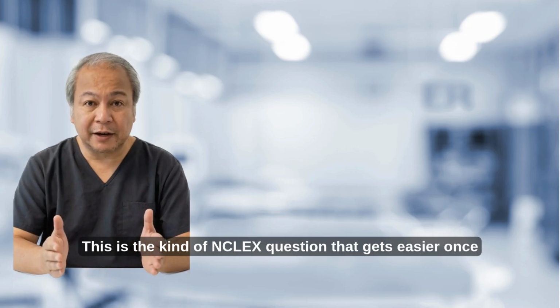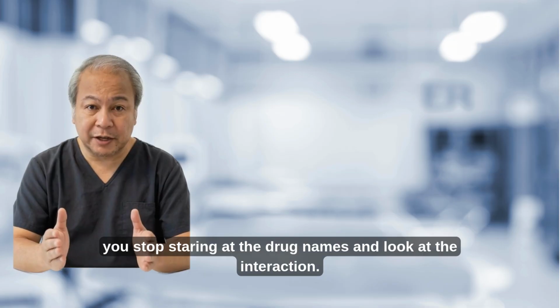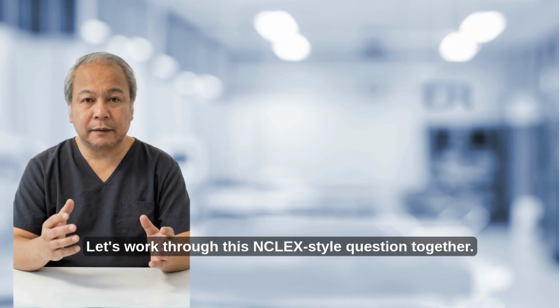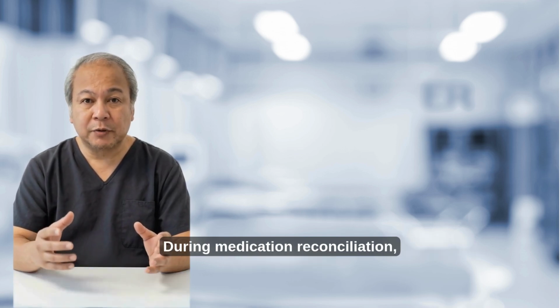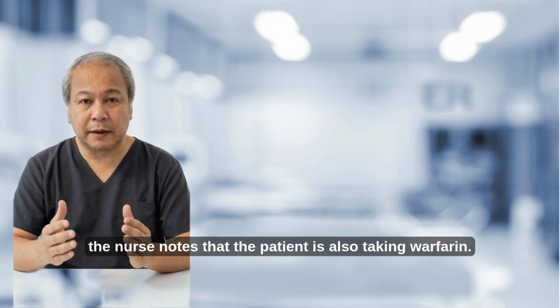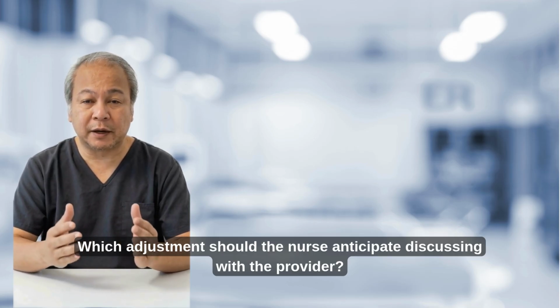This is the kind of NCLEX question that gets easier once you stop staring at the drug names and look at the interaction. Let's work through this NCLEX-style question together. A patient diagnosed with hypothyroidism is prescribed levothyroxine. During medication reconciliation, the nurse notes that the patient is also taking warfarin. Which adjustment should the nurse anticipate discussing with the provider?